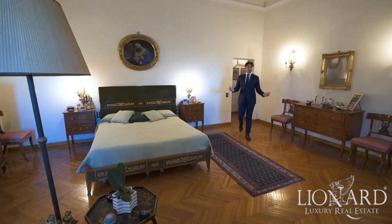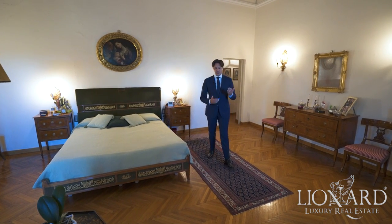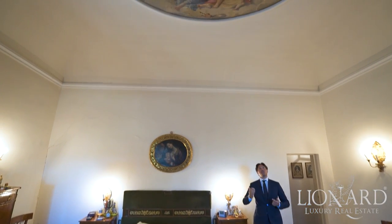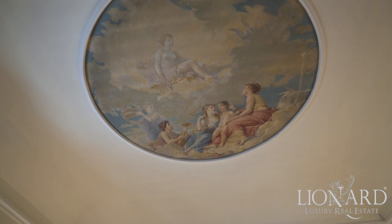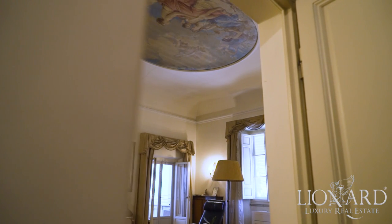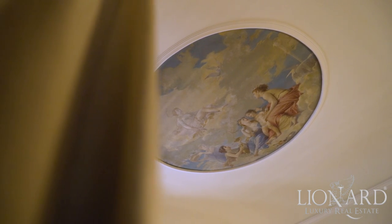So this is one of the master suites of the villa, and I would like you to have a look at the ceiling where there is a beautiful painting which represents heaven. So once you were lying down on the bed, you would look up and see the angels and the sky. And it also has a very, very nice detail which I'm going to show you now.